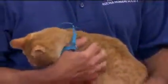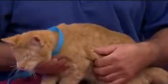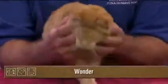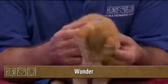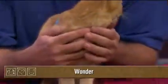This kitty came to us weeks of age. A Good Samaritan found this cat, and this was a deliberate act of cruelty. This is not an accident, folks. Somebody took and tried to gouge this little kitten's eyes out. And she came into our shelter, and we tried to save those eyes, but we couldn't. They had to be enucleated, and so she had that done at our Second Chance Hospital.